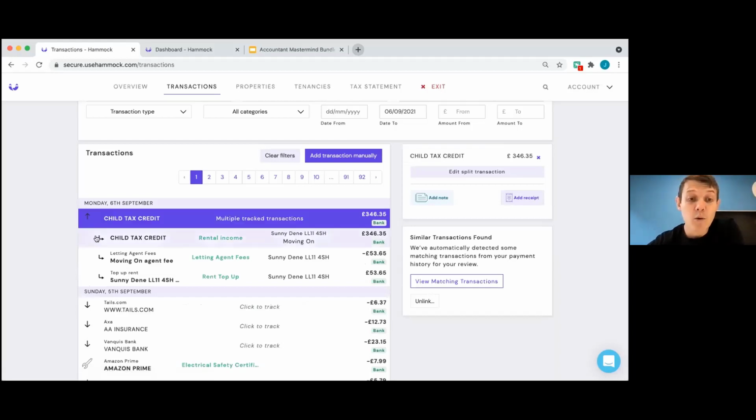That's because Hammock automatically breaks this down into 3 child transactions. The 346 is assigned as rent, then Hammock automatically creates the fees, and then it creates a top up to offset those fees. So net, this is your 400 in, and this is your £53 out. So your P&L is correct and your tax statement is correct.